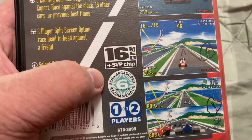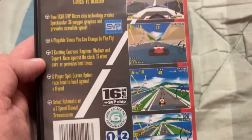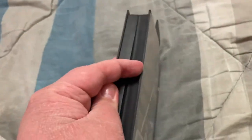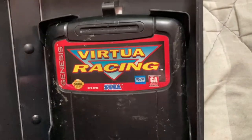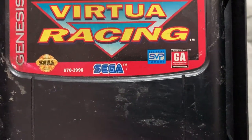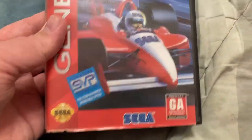16 meg cartridge, Sega arcade pad recommended, and one or two players. Also available on the Sega 32X and the Sega Saturn. And there's your large cartridge for Virtua Racing. In fact, the only Sega Genesis / Mega Drive game to have the SVP chip inside. You know, it's supposed to render all those polygons. That's what it's there for.